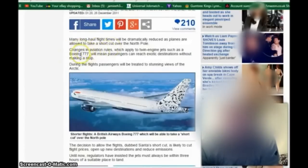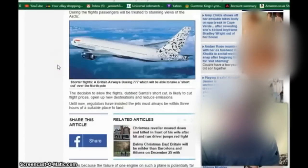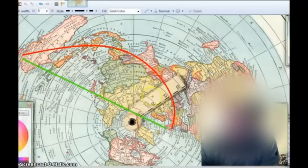This is from 2011. Many long-haul flight times will be dramatically reduced as planes are allowed to take a shortcut over the North Pole. I've just shown you there are no shortcuts on a globe. Okay? But there are if the Earth is flat. They're making us go around like that to make us think that we're on a globe.